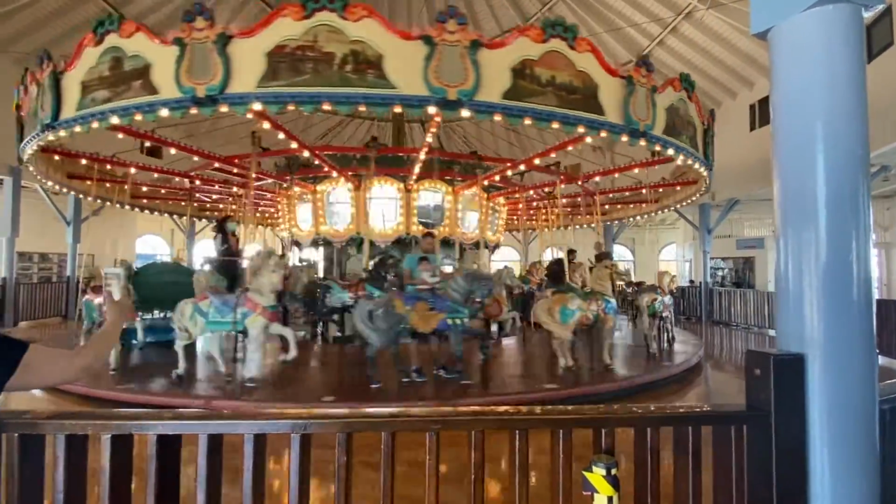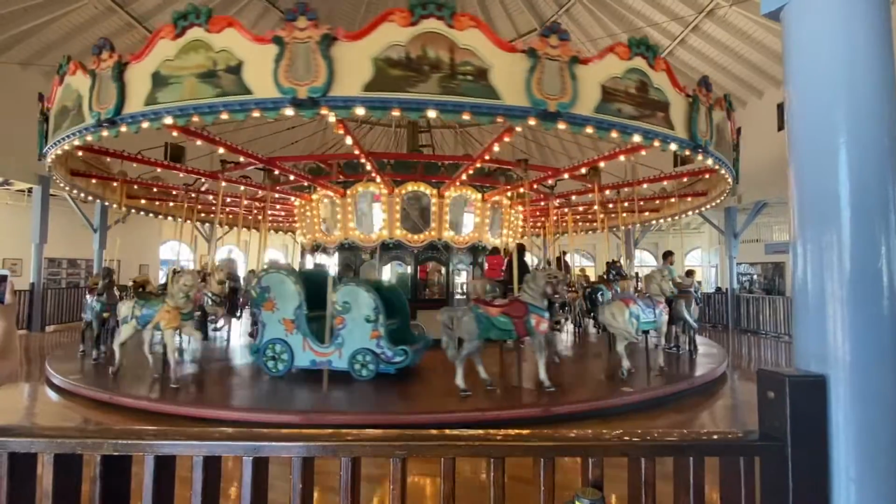So the original carousel was from 1916, and all of these hand-carved horses and carriages and stuff. Kids loved it so much that they had to build an extra row of horses on the outside. The one that is in there right now is actually not that original 1916 one.